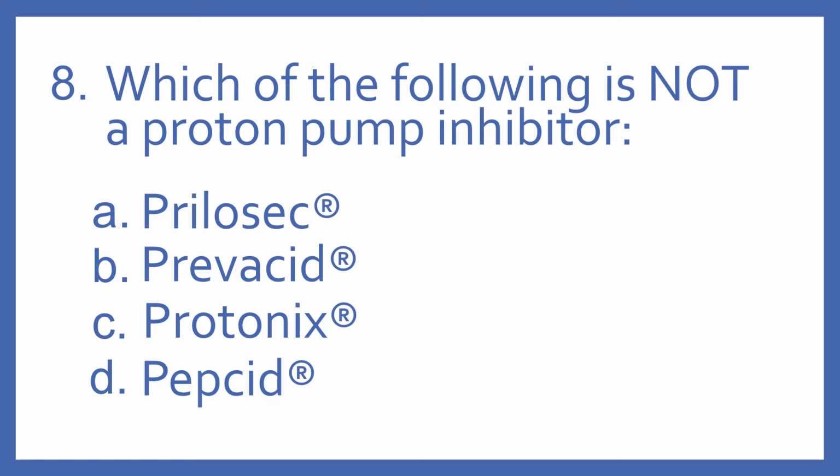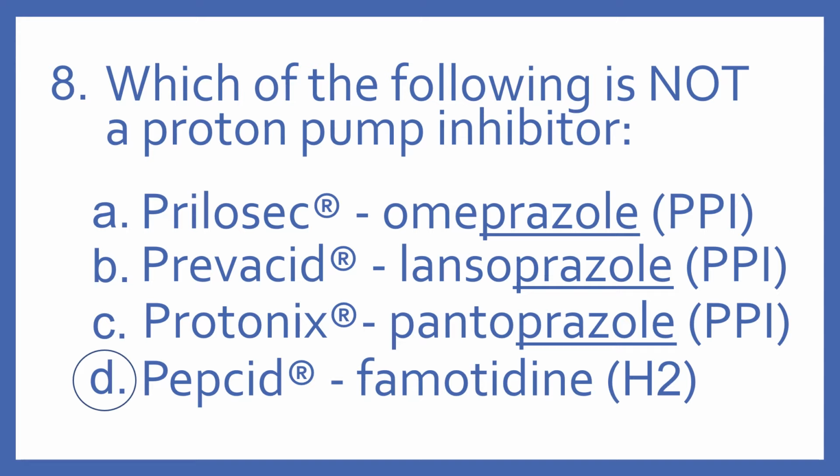Number 8. Which of the following is not a proton pump inhibitor? A. Prilosec, B. Prevacid, C. Protonix, or D. Pepcid? The answer is D, Pepcid. Pepcid's generic name is famotidine, and it's an H2 blocker. The other 3 are PPIs. You can see they end with the suffix prazole. Prilosec's generic is omeprazole. Prevacid's generic is lansoprazole. And Protonix's generic is pantoprazole.